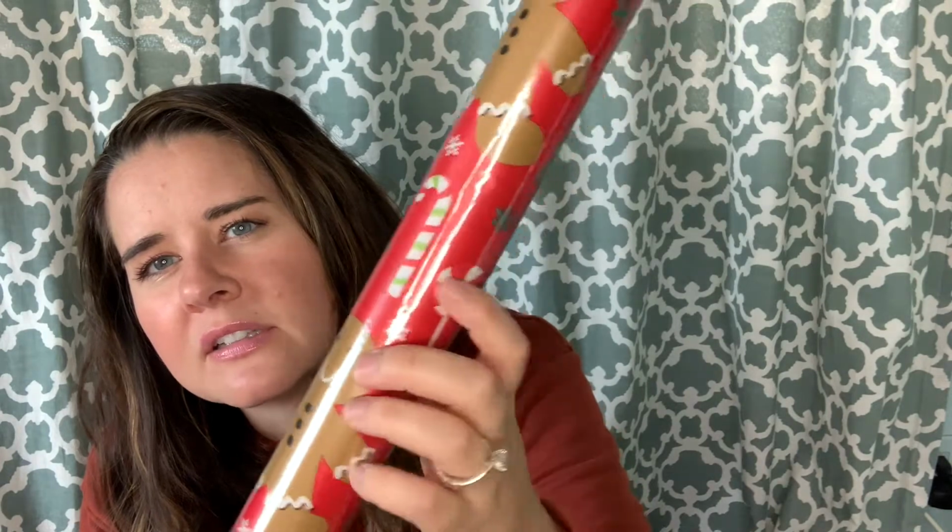And then this one has the gingerbread person and a tree and this lollipop, candy cane, snowflakes. They're all cute, and I thought that they would look cute together under a tree.